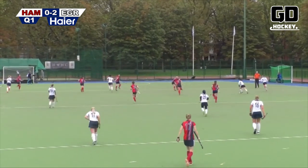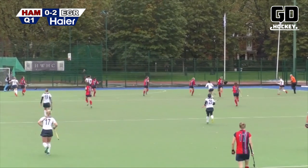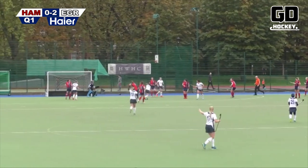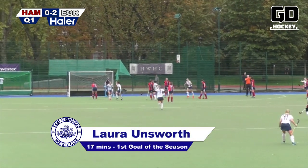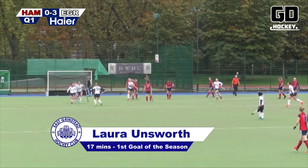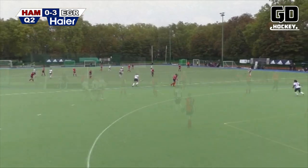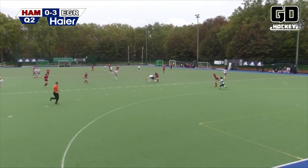In the first quarter, and Lindsay will have a chance here for East Grinstead down this right hand side. Ray with the ball across, takes a deflection. Unsworth scores! What a start! Unbelievable! Laura Unsworth makes it Hampstead and Westminster 0, East Grinstead 3.